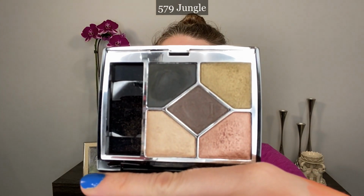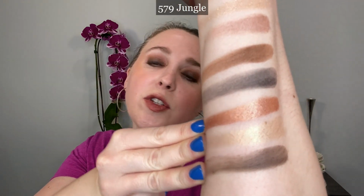Now, as for eyeshadow comparisons, this one here is 579 Jungle, and this palette is part of the permanent range. And let's go ahead and take a look at this. And if you take a look at the Every Swatch Instagram page, there are side-by-side comparisons of each of these shades. So the top one's paired up and the second one's paired up and so forth.